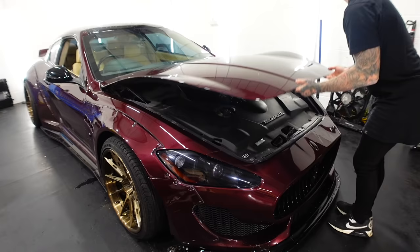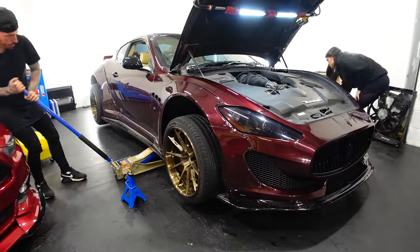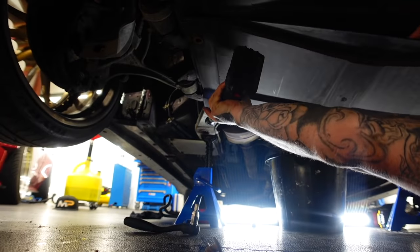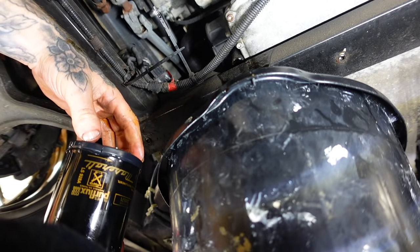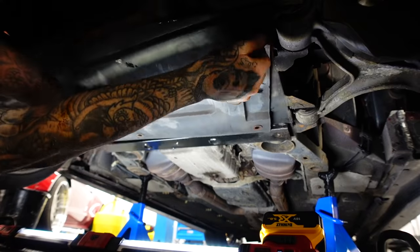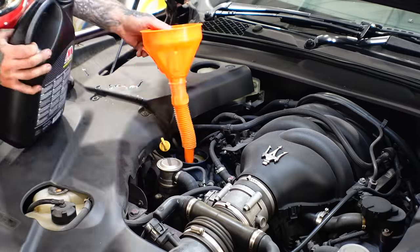Next up, the Maserati. Same concept, oil cap off, dipstick out, straight underneath it to drain the oil out of the sump, which was pretty easy on the Maserati. We just have to remove one shield from the bottom and we can get straight to the oil filter. And in goes the new oil filter. Obviously it's a Maserati one because you can't get them anywhere else. And of course it comes at a Maserati price. Back goes on the cover, down goes the car, and in goes the fresh oil.